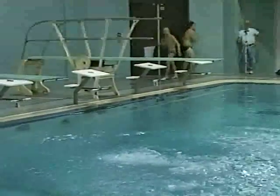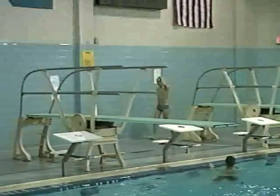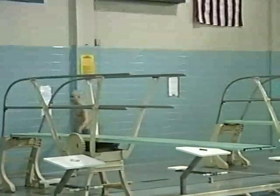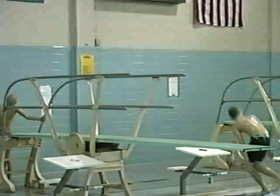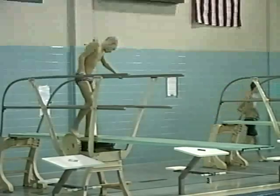Inward 1.5. Popped out a little too early. He's going to get 4s on that. So 4 and 1/2, 4, 4 and 1/2, 4, 4. So pretty right where he needs to be. Right where I thought his dive should have been scored. Just shows you where I'm at.